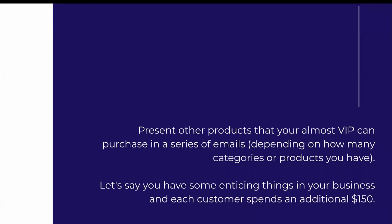So present other products, and you can also do that in a series of emails. Depending on how many products you have, it might take 3, 4, 5 emails. Don't try to overwhelm them and show everything you have in store at once. That doesn't really work well. So give them some time, take it slow, but present what you have in stock. What is it that you also offer?